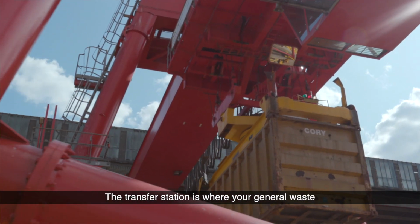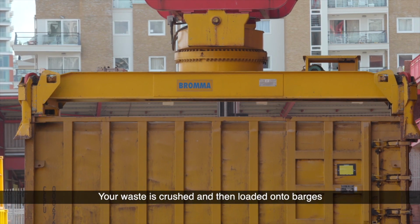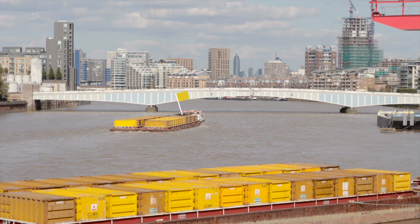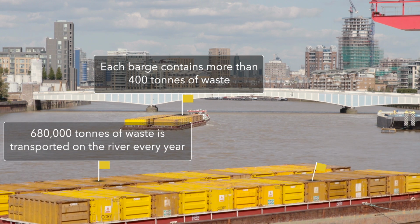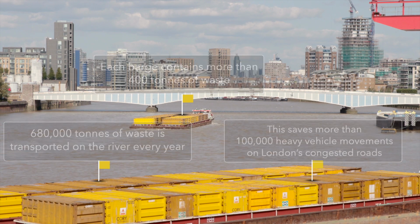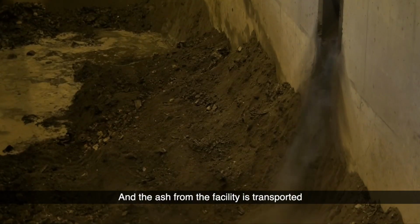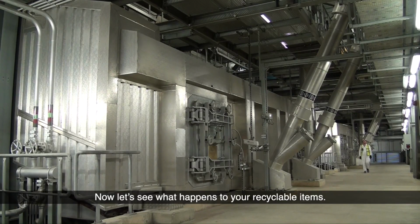The transfer station is where your general waste begins its journey of transformation into energy. Your waste is crushed and then loaded onto barges and sealed containers before making its way down the River Thames to a waste facility in Belvedere. The facility in Belvedere burns up all the waste, producing steam and generating electricity, and the ash from the facility is transported to another facility where it is recycled. Now let's see what happens to your recyclable items.